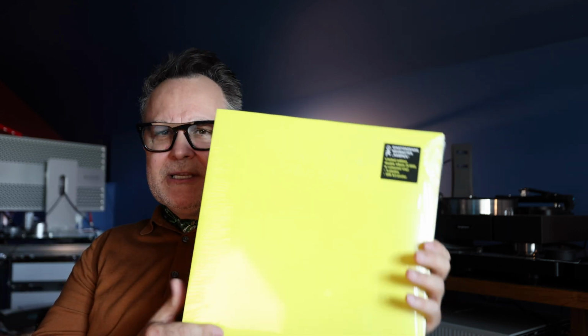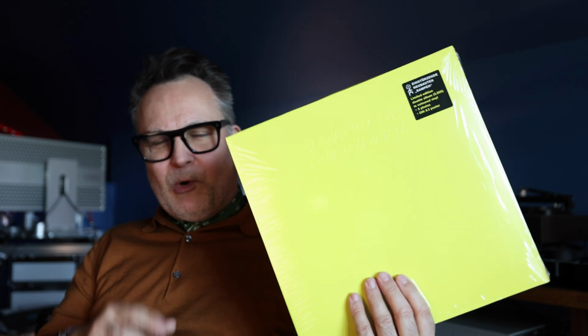Next up, this is a good one. The latest Einstürzende Neubauten record, Alien Pop Music, which is absolutely terrific. This is a double LP, yellow vinyl edition. A little bit different sounding from what you might expect or maybe even remember Einstürzende Neubauten to sound like. This is more accessible, I would say. Some of their earlier stuff is, even for myself, a little bit out there. But this is very, very accessible.